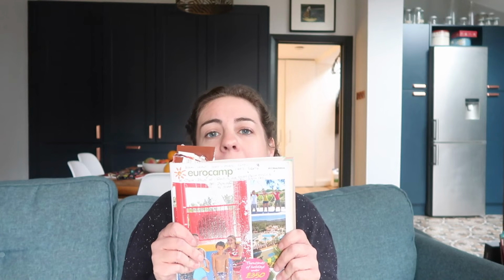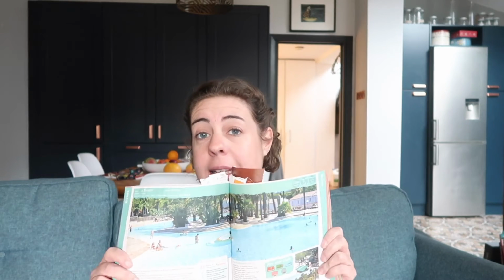So, how do you bag one of these holidays, and how do you know which is a good park and which is a bad park and what there's going to be? Now, my one top tip before you book these holidays, if you can, is to get your hands on one of these. It's the Eurocamp brochure, worth its weight in gold. You can do this on their website and it will give you all the same information. I just find the brochure is so much easier, especially the way you've got to book it via the £9.50 holiday site.